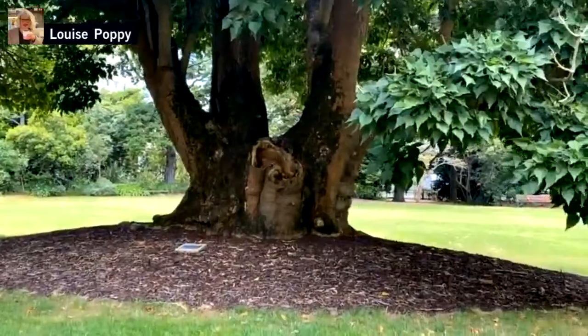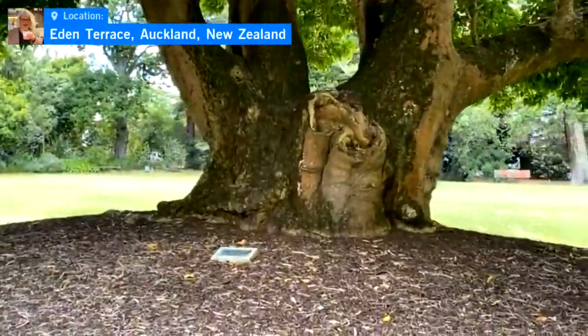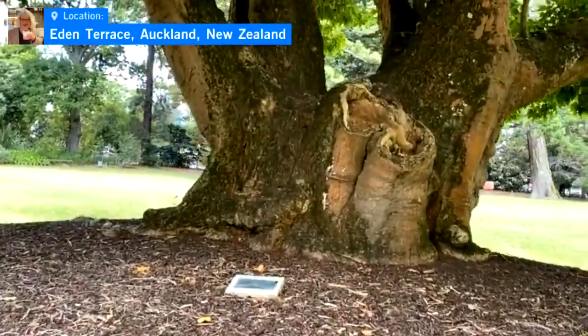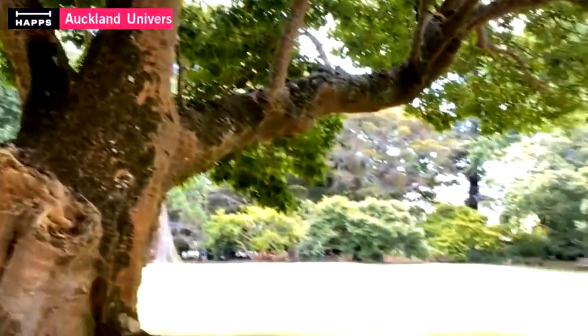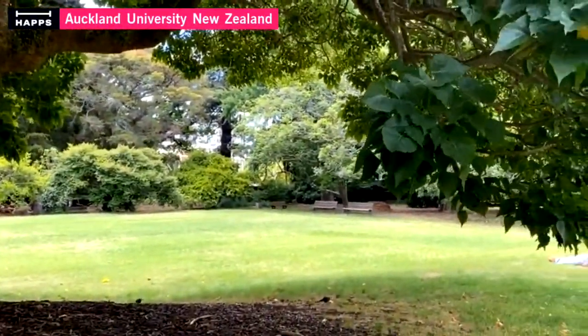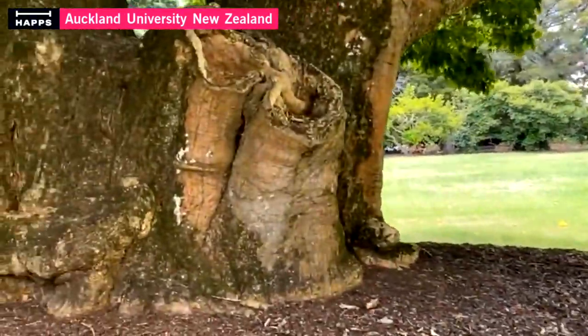Look at the size of this tree. It's huge. Wow. So big. Too big for honeysuckles, Damon? Yeah. Let's see what it is.